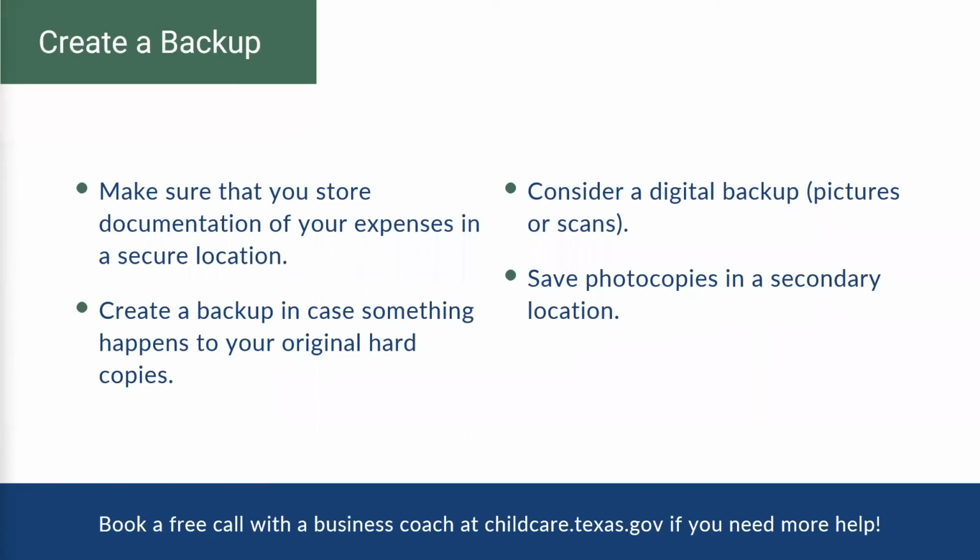If you need any more assistance with documenting your expenses, feel free to book a free call with a business coach at childcare.texas.gov.